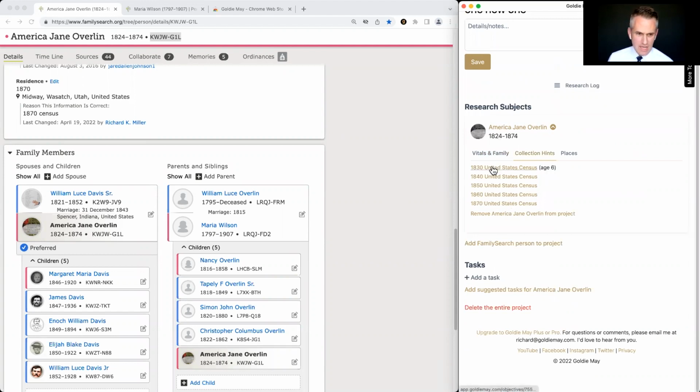The second tab I want to show you are these collection hints. So this is saying that for the period that she lived, 1824 to 1874, these census records were possibly relevant to her life. So you can see that the 1830 through 1870 census happened during her lifetime. And as you scroll over these, you see her age. So in 1850, she would have been 26. In 1860, she was 36, 1870, etc.